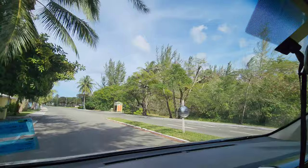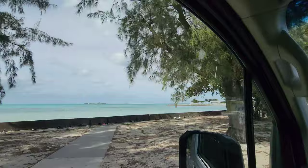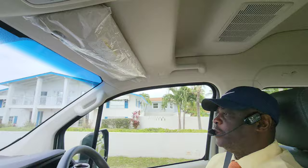Airbnbs where? On the waterfront. And who owns them? Private people? Private, yeah. Still your upper class area. That island out there. How much does the Airbnb go for here? Various prices, it all depends. You know, no set price.